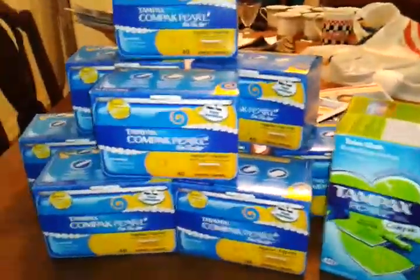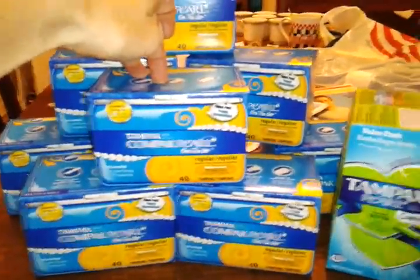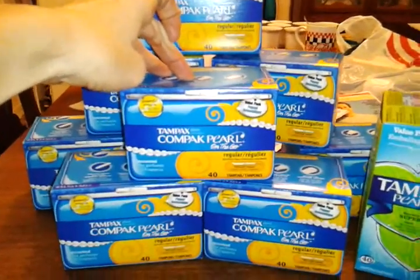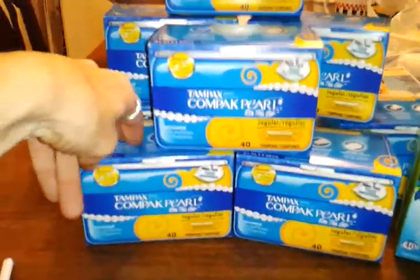Now, for all this, I wasn't expecting to get this many, but these used to be like $9.99. They were on clearance for $2.49 a piece. So if your CVS has this clearance, get the P&G Solutions, get that dollar off coupon, go up there, you're going to get all these for $1.49 each.